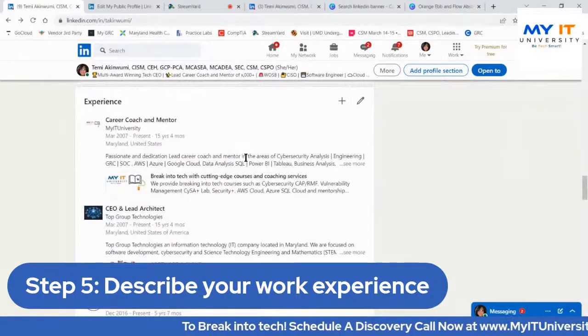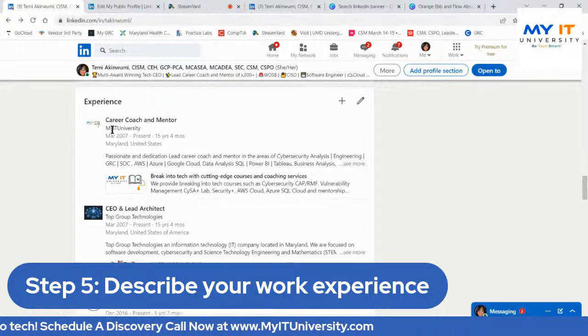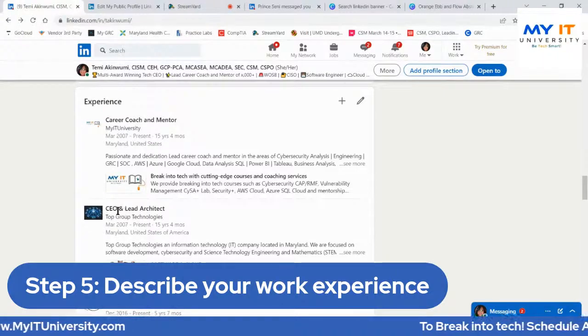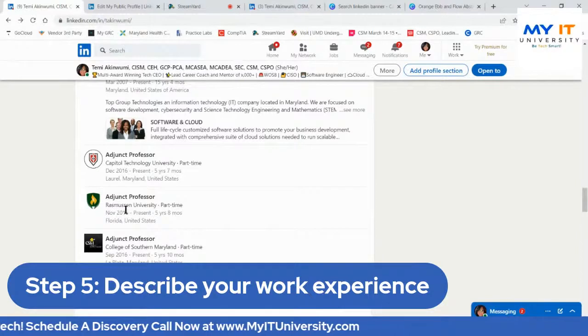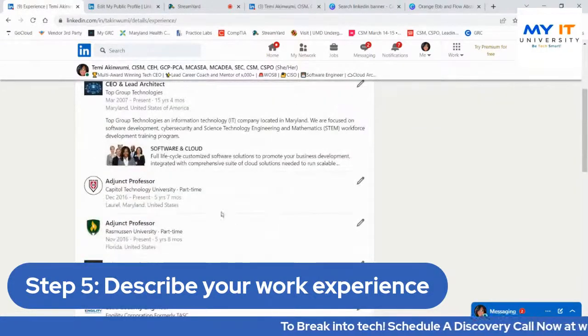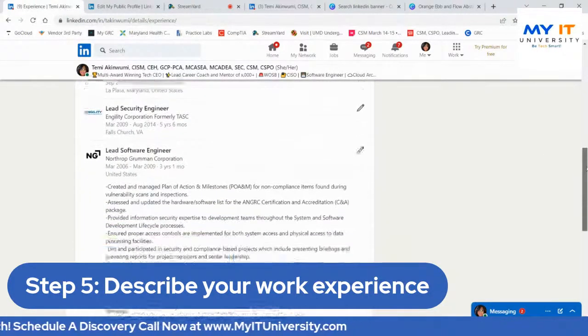So work experience, I have tons of work experience. This is some of my experience, being a career coach and mentor, and also being a lead architect. I was also an adjunct professor at Capital Technology University, Rasmussen University, and College of Southern Maryland. In addition to that, I've been an adjunct professor for the past 5 years now, almost 6 years. I've been doing that for a while, part-time as needed.